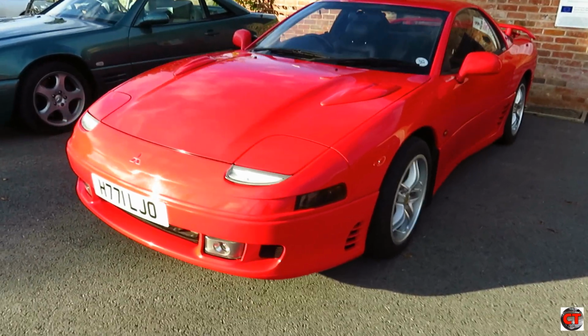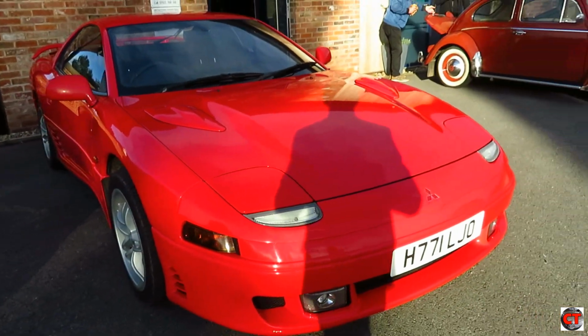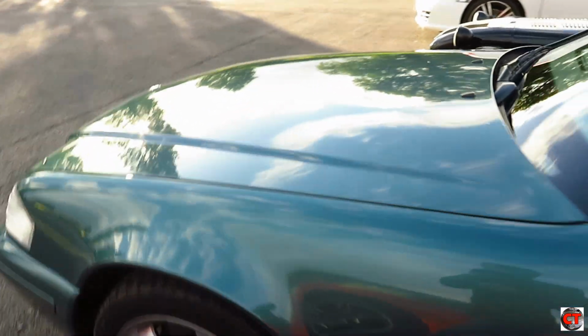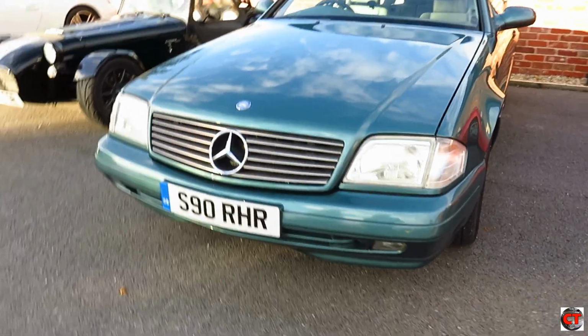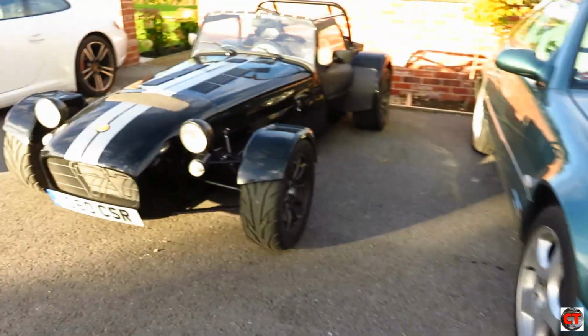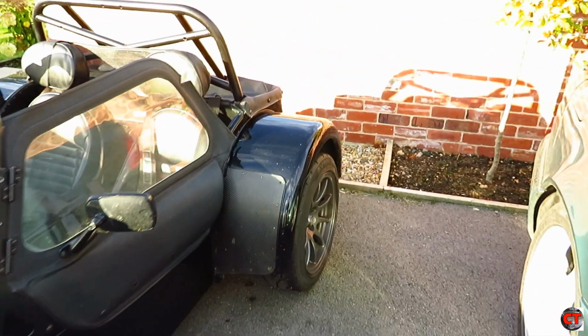Modern Japanese classic now in the form of this Mitsubishi GTO twin turbo, I believe. Sure, it goes along pretty well. Here we have yet more modern classic goodness from this Mercedes SL. Very clean condition. Then we have a little Caterham, so it's quite good fun.